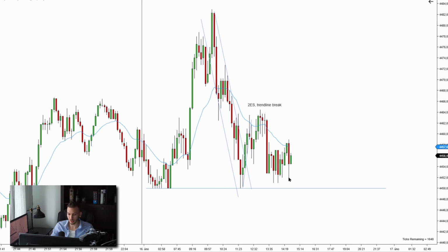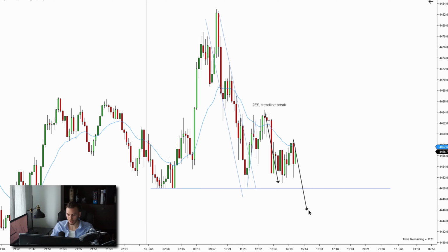The signal bar is still really bad. It's already way too big. Half of the body is a bullish stem, so I'm just sitting here patiently waiting, potentially if I get a lower high, so I can continue selling in the second leg to a new extreme, something like that. I'm just going to copy it and put it at the bottom here.